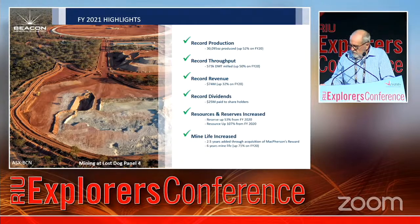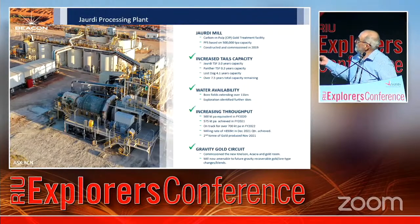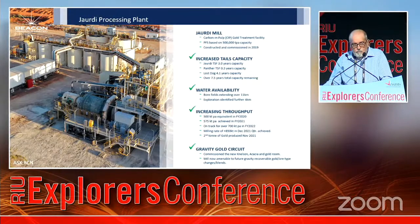So the Geordie processing plant, we've now got tails capacity for 7.5 years. So that's quite a life, and that's when we complete the existing dam and when we mine panels four and panel three. So long life for tailings.